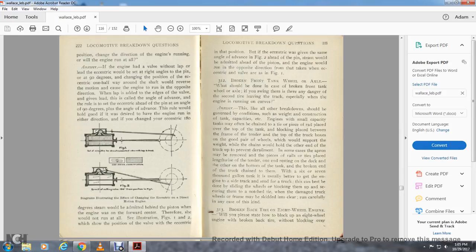Engines of small capacity may often change the entire tire of the wheel, using a piece of rail placed over the top of the truck, and a block placed between the frame of the engine and the top of the truck box over the good wheels, which would support the weight of the wheel while the chains would hold the other end of the truck up, preventing derailment.